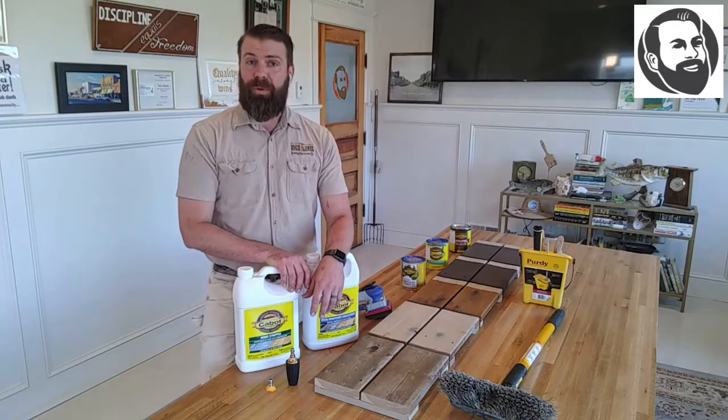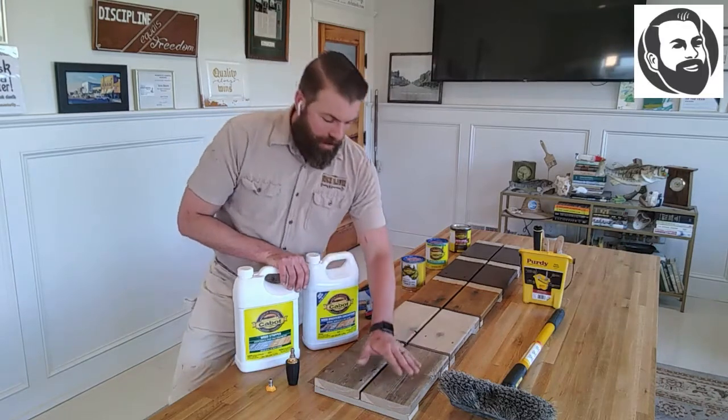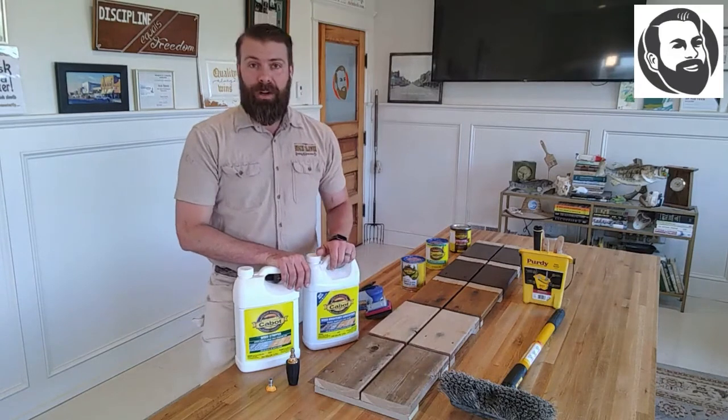Theoretically, most stains will fade before they peel. Most paints will peel before they fade. So, all right, we have a deck like this. We've applied our brightener to it.